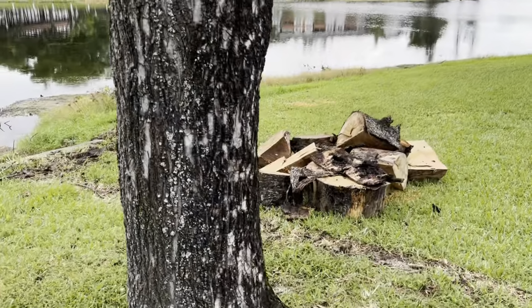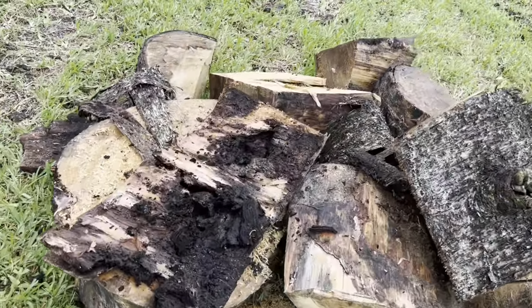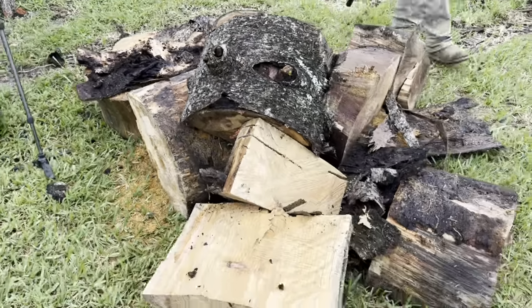This tree got struck by lightning, dude. Got pulverized. Blew it up? Yep. And they had to chop it down.